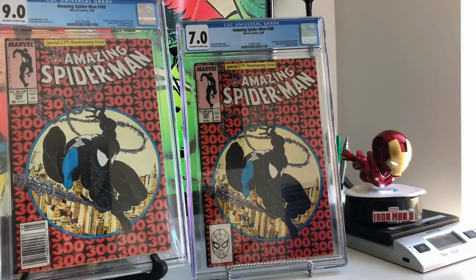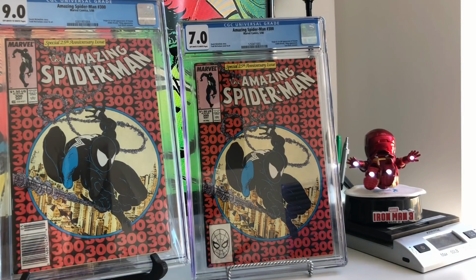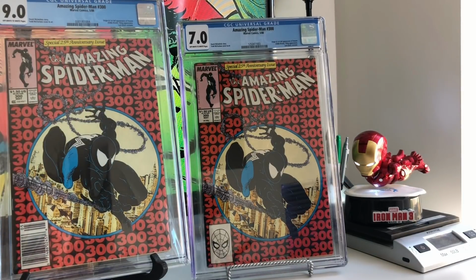And of course, guys, if you have multiples while you're collecting all your multiples, whether it be slabbed, raws, and so forth, make sure you enjoy the hunt.